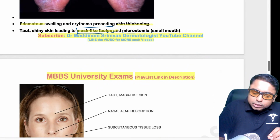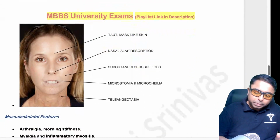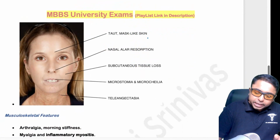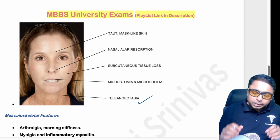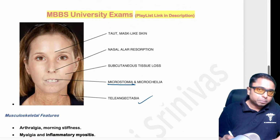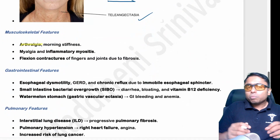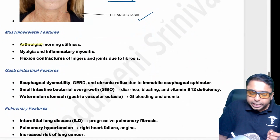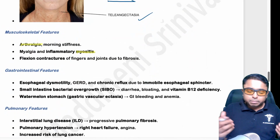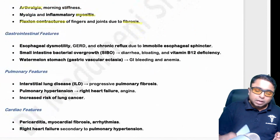And also there's going to be difficulty in opening of the mouth, so microstomia will be there. So here you can see there are so many points mentioned, but you can see telangiectasias, that is dilated blood vessels, are going to be seen here, and also microstomia. In the musculoskeletal system, there's going to be body pains, arthralgia, and also, like I've told you, there can be overlaps. So there can be myositis also in some patients, and flexion contractures because of the fibrosis.